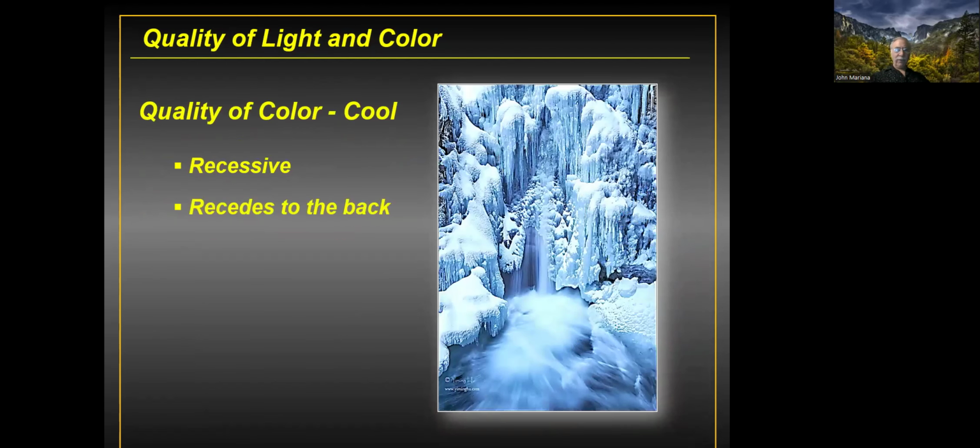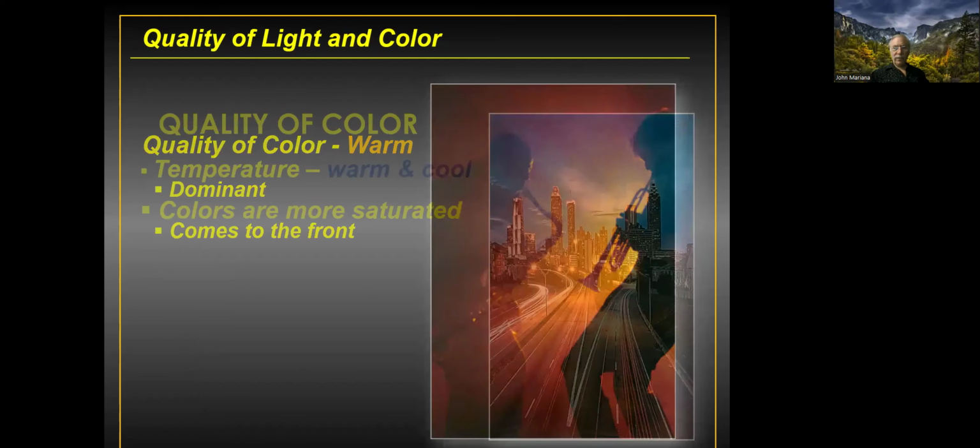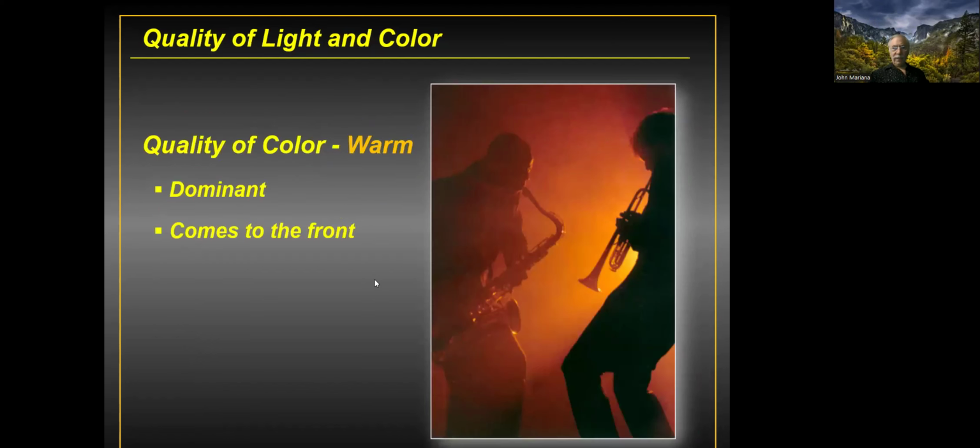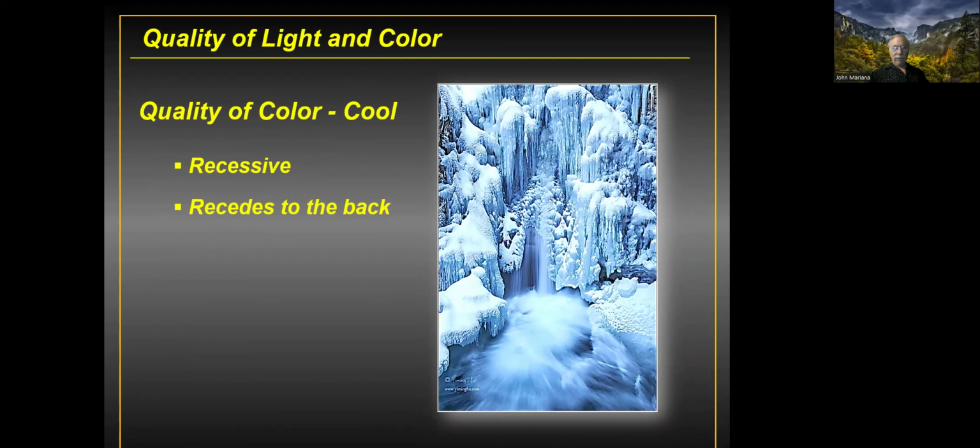And the quality of color when it's very cool will tend to create a recessive look. Rather than more three-dimensional, it creates more of a recessive look. For example, I'll compare this back to the city scene, saturated, and that creates more of a three-dimensional look to it. And if we come up to the all very light snow, it tends to be recessive.